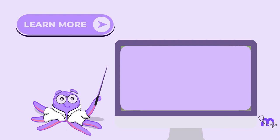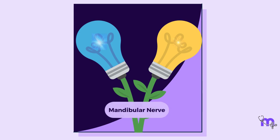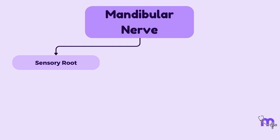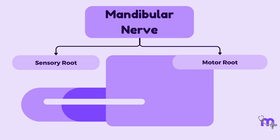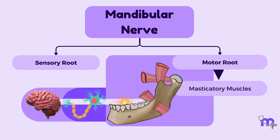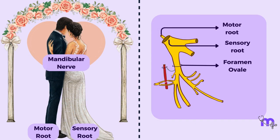Let's learn more about the sensory and motor roots of the mandibular nerve. The mandibular nerve has two roots, each with its unique role. The sensory root is responsible for carrying sensory information from the lips, lower teeth, and other structures of the oral cavity to the brain. The motor root, on the other hand, is responsible for carrying motor information from the brain to the muscles of mastication. These muscles are responsible for moving the jaw during chewing and biting. Both roots unite to make the trunk of the mandibular nerve.